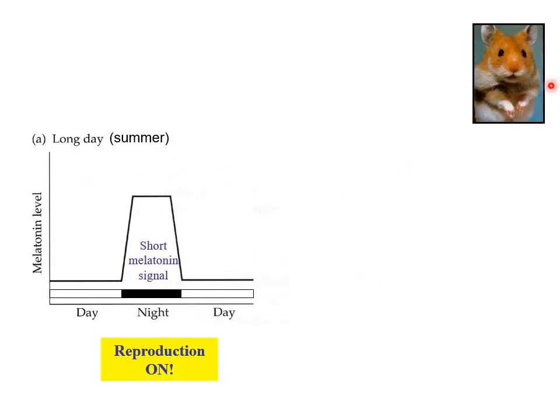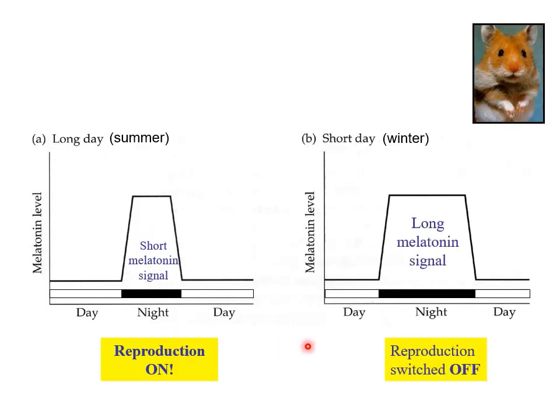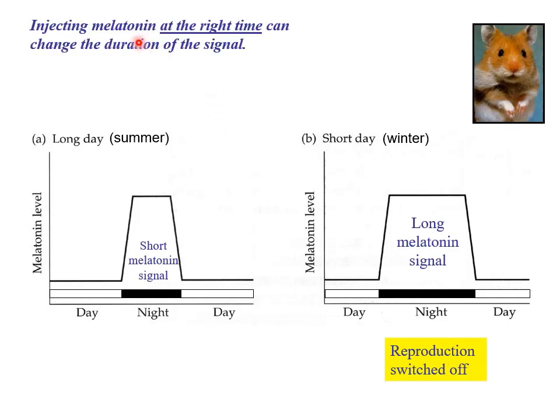We're going to switch our attention now to the hamster, which does breed in the summer. So in the long days of summer, short melatonin signal, reproduction is turned on. In the winter, the longer melatonin signal turns reproduction off. And we're going to use this model to actually look at how we can prove that melatonin really is an important switch mechanism. We're going to do this by injecting melatonin into the animal, and depending on the time you give it, we can change the duration of the signal. So this is the normal situation, a short melatonin signal in the spring and summer, and a long melatonin signal in the winter, and the winter signal turns reproduction off.